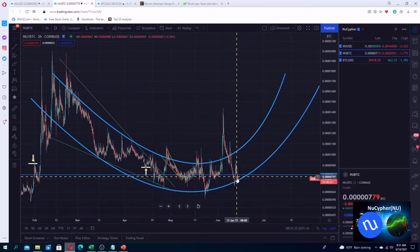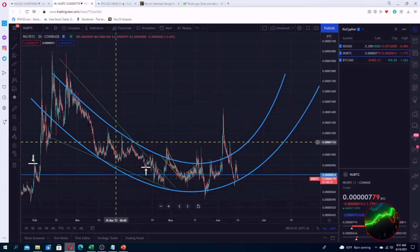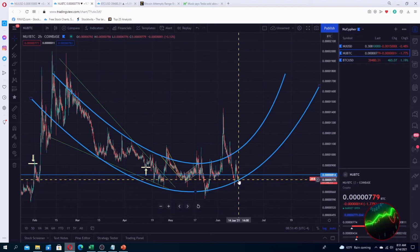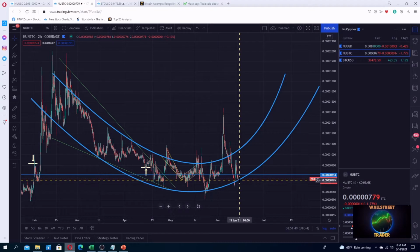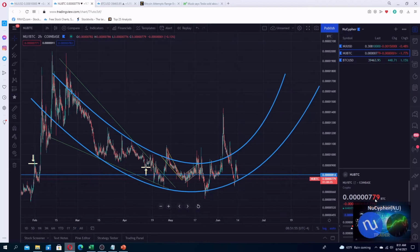But let's move forward into the NuCypher Bitcoin pair. Still in the range, the bottom of the range. Fair enough. Another reason why I would take a stab at it, because we have a relatively local low on this smile line. This is typically an area you want to be buying NuCypher. But again, this is my own view, not trading advice. Now, let's move into Bitcoin. So anyway, NuCypher Bitcoin pair is 779.